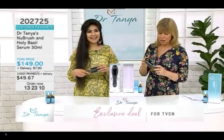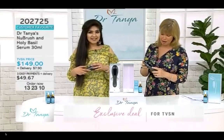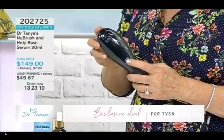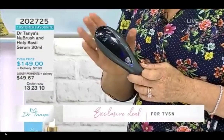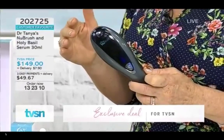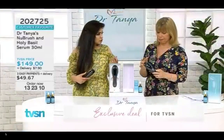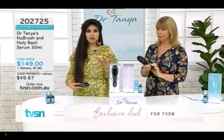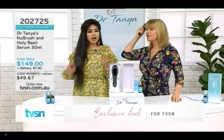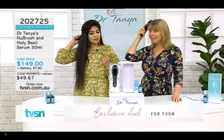Now, there's a good question come through from Jan. She wanted to know about the 3 levels of massage, and yes, there are. You just turn it on, that's level 1, then level 2, then level 3. She's wondering, is there a set level that she should be starting out on? No, it depends. It's individual choice. It's what pressure you have. Some people have got really tight scalp and tight areas where you want to go a little bit more. So you can have that a little bit more.